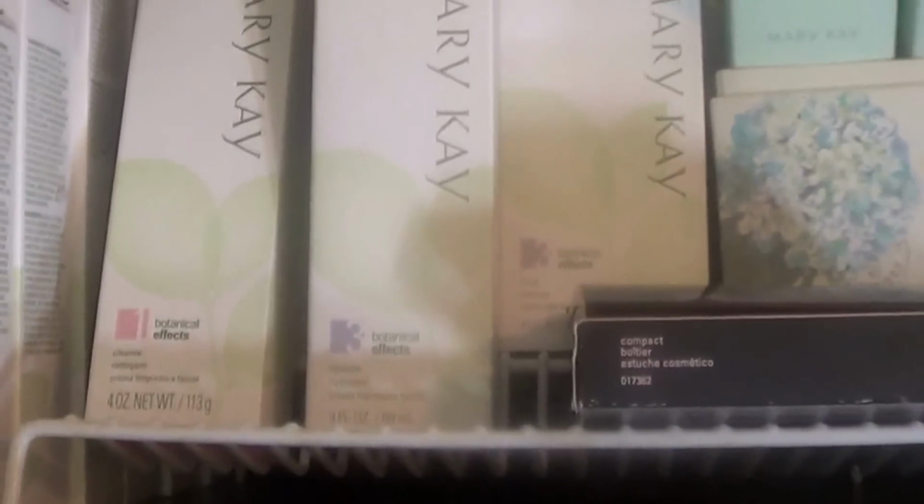Acá tengo los productos botánicos y acá tengo todo lo que es la línea Time Wise. No sé si lo dije en español o en inglés, se me olvida. So I have Time Wise here. I always try to have a lot of those, because in the classes you always try to sell the set.